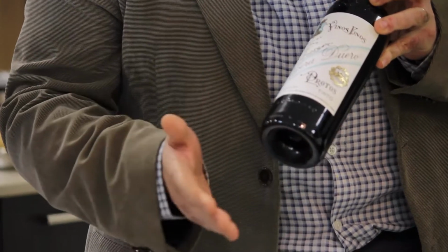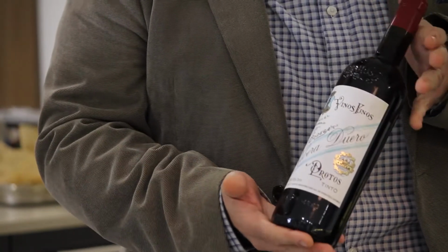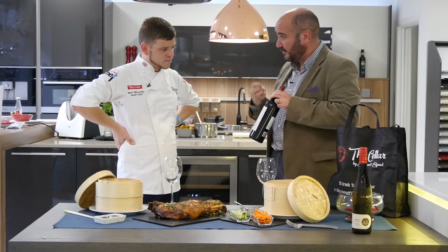So it's a Spanish wine from Ribera del Duero, and it's the latest release from Bodegas Protos, which is one of the biggest names in the Spanish wine industry. Bodegas Protos did the first vintage in 1927, and then 2 years later, at the Universal Exposition of Barcelona, they got the Grand Gold Medal. It was a fantastic wine, and what they've done here is they've recreated that first wine.